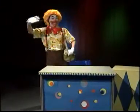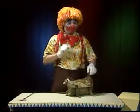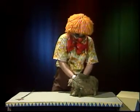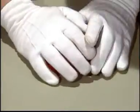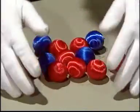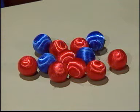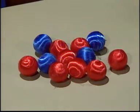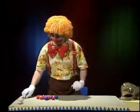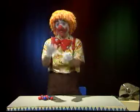Here comes Charlie. I wonder what he has in his bag. Aha! Colored balls. He has a set of 12 balls. 4 are blue and 8 are red. Let's have some fun with these colored balls.